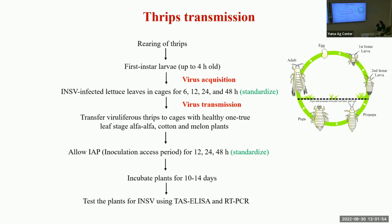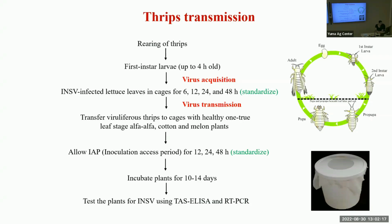After acquisition is transmission. Viruliferous adult thrips, about 20 to 30, will be placed on the leaves of healthy 1-2 true leaf stage alfalfa, cotton, and melon plants, and will be given an inoculation access period. Both of these steps, acquisition and transmission, will be performed in plastic containers with a lid having a hole covered with a nylon mesh. After the inoculation access period, plants will be incubated in growth chambers or incubators for about 2 weeks, and will then be tested for INSV using ELISA and RT-PCR assays.